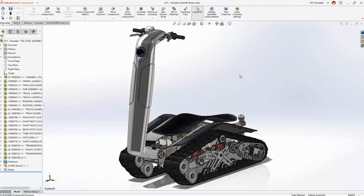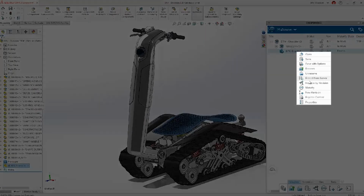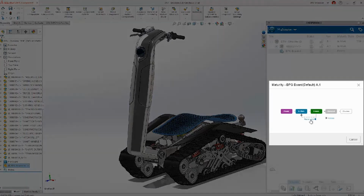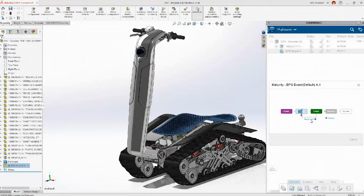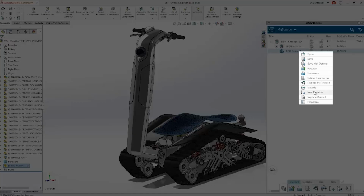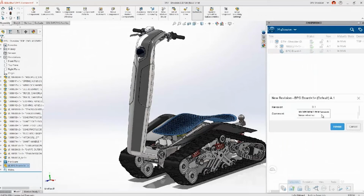So he opened the 3DEXPERIENCE SOLIDWORKS. He will change the maturity of the board design to restart work. After restart work, then the new revision. Click the new revision. To start to revise the part, he needs to click the reserve.